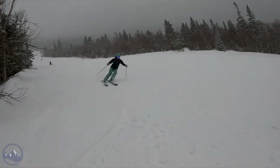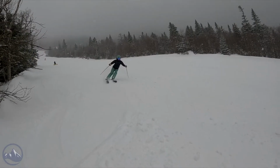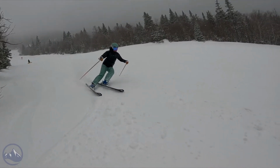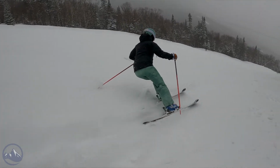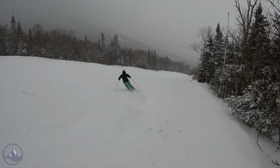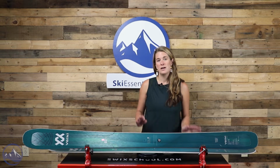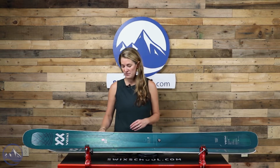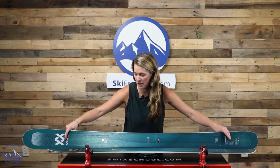In front of me I have Volkl's Secret 96, which is in their all-mountain category. It's one down from their widest version in this category. They've done some great new construction to the old tried and true Secret that they came out with a couple years ago. They've done their Titanal frame construction that they had last year, but they've tailored it to the specific ski. So what they've done, you can see that Titanal frame in here over that multi-wood core.